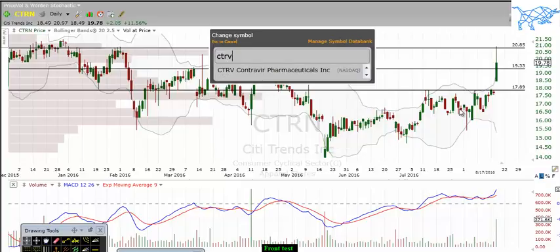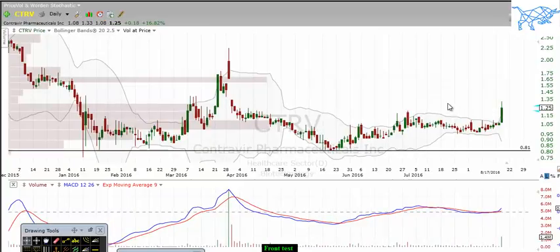CTRV. CTRV, another high volume breakout. You can see that we broke over this downtrend line right here, kind of a sideways trading pattern right here. And we broke out of that channel on some heavy volume that you can see down here. So I expect CTRV to be heading higher. May not be tomorrow or the next day, but this volume is something that you want to be aware of, okay?